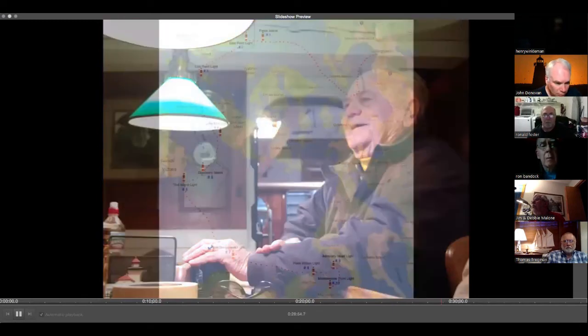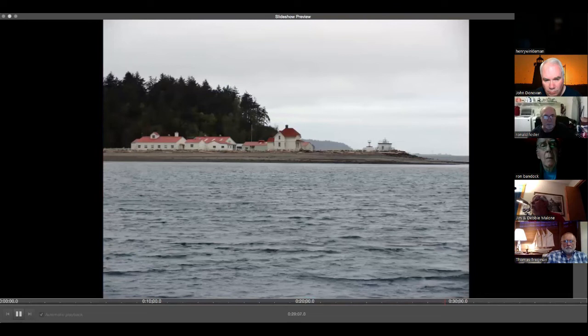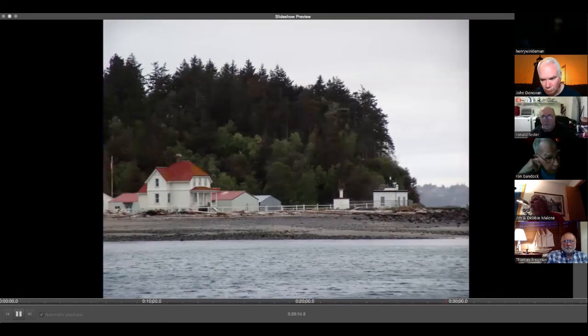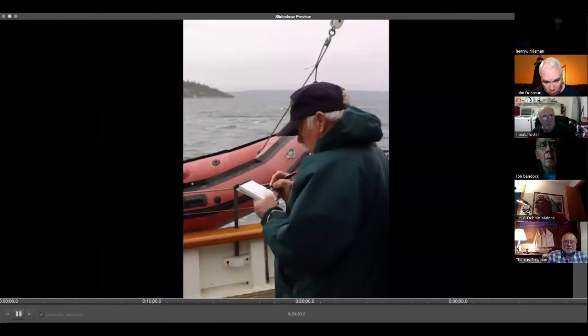We do a course change and head for our 10th lighthouse, Marrowstone Point Lighthouse. There it is up ahead. Marrowstone Point Lighthouse is below Fort Flagler, which you can see in this photo. And guess what? Len is still sketching.